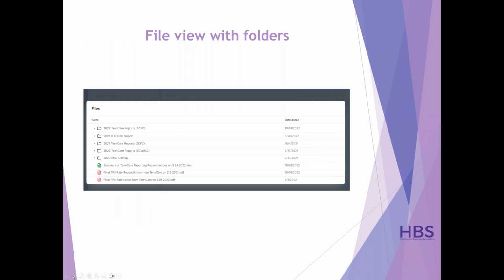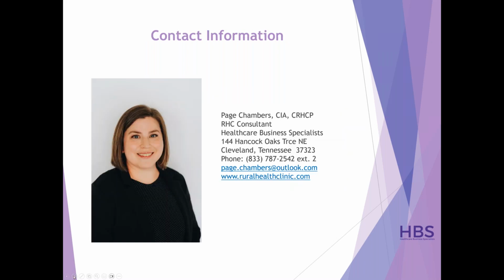So once you upload your documents in there, usually we'll go in and make a file folder, we usually call it whatever the year RHC cost report. I'll move the documents into there, and then once we're finished with the cost report and we get it filed, we also drop those files in there at the end as well. Mark, go to the next slide.